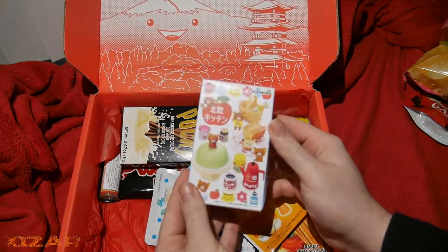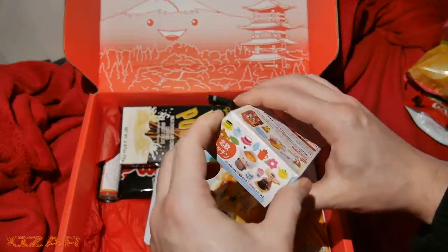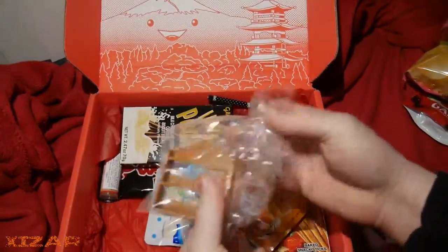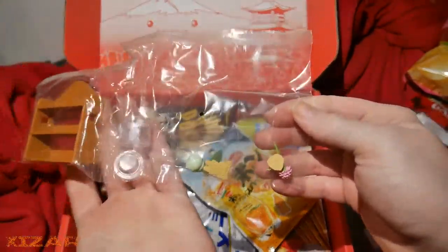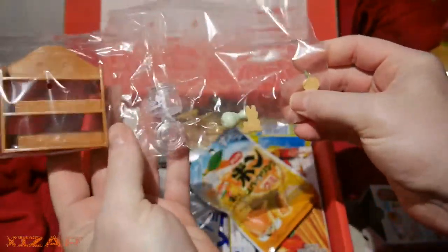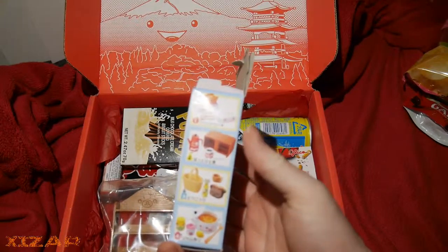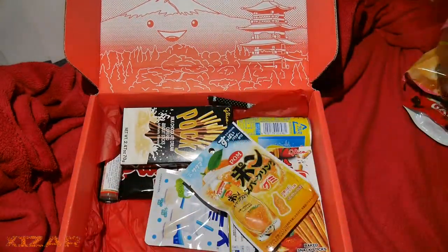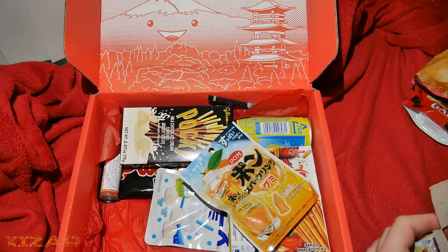Let's see what's this. Little teddy bear set. Kitchen. Some kind of kitchen set. Let's look and see what's inside the kitchen set. A shelf, and this is a jar, some stuff probably to put on the shelf, some flowers. This is not impressive at all. But whatever. There's oftentimes little tchotchkes in here that are whatever they are. Now, what else have we got?